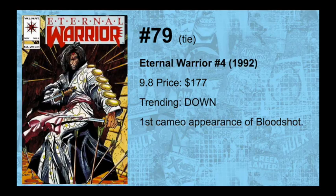In the 79th spot, we have another Valiant Comics key, Eternal Warrior 4 from 1992. This book features the first cameo appearance of the Bloodshot character. Although tied with Rai Zero, the 12-month average of this book is down at $177.